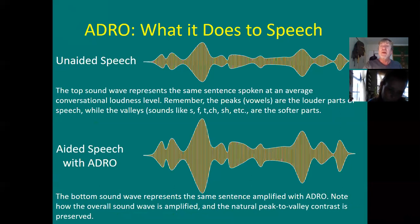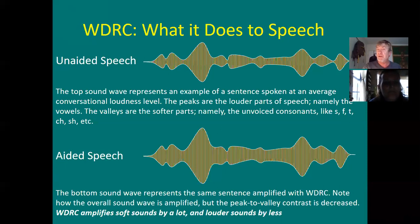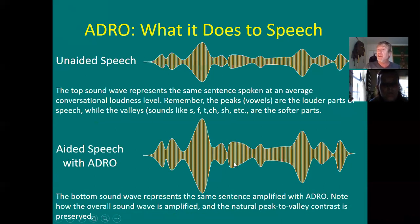Next slide. Now the top waveform is identical. See the top waveform here? It's the same one as over here, okay? The difference is what ADRO is doing to it. So here's unaided speech, and now look at aided speech with ADRO. You've made it larger, but you've preserved the peak-to-valley contrasts. Note the bottom wave here, and note the bottom wave here. See the difference. The bottom sound wave represents the same sentence amplified with ADRO, and note how the overall wave is amplified, and also the natural peak-to-valley contrast is preserved.